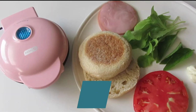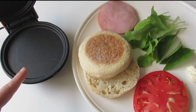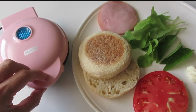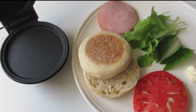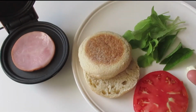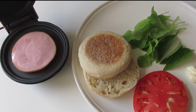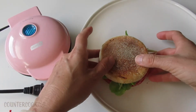Number 6. Mini Griddle. Price $15. This small but powerful electric griddle can cook your favorite breakfast food such as eggs and pancakes, as well as grilled cheese and cookies. It's incredibly simple to use due to the non-stick surface and blue indicator light that indicates when it's ready to use. With over 1,200 ratings and a 4.4-star ranking, this appliance is a #1 bestseller.